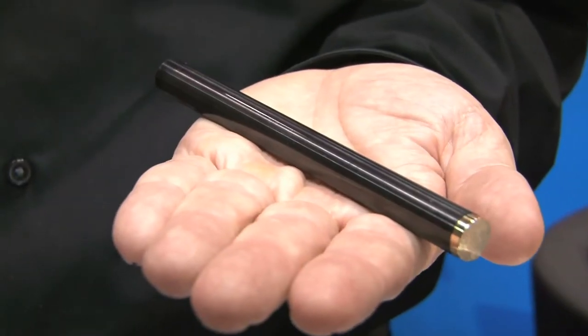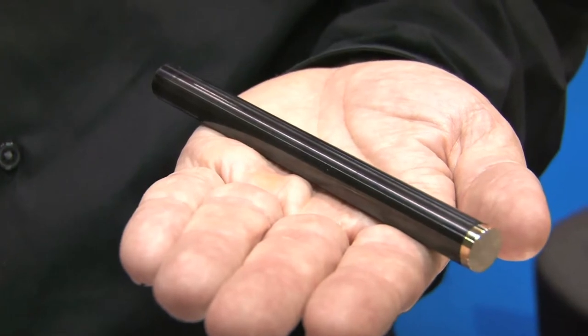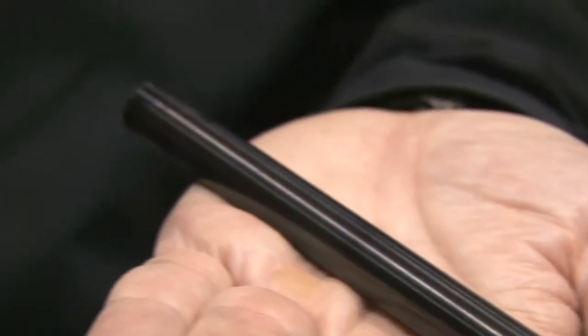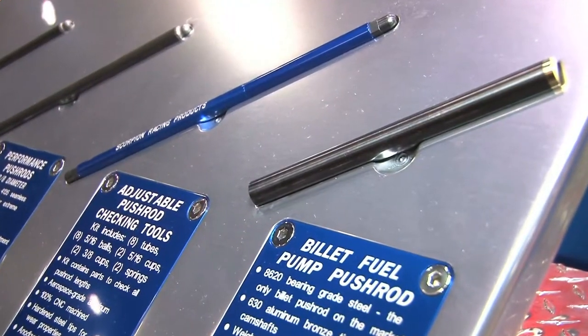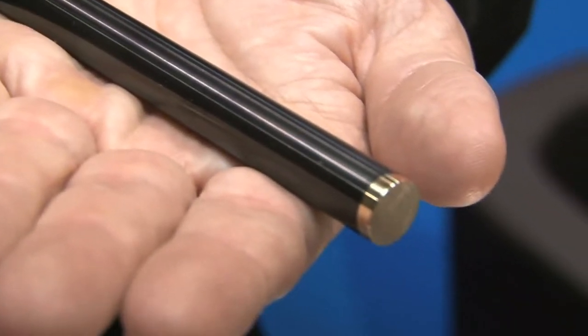The next would be our endurance lightweight fuel pump billet push rod. This is a one-piece push rod not made out of a tube, machined out of billet, so it's 10% lighter, it's considerably stiffer, and it has an end on it. You can buy one for either a mechanical roller cam or for a flat tappet cam.